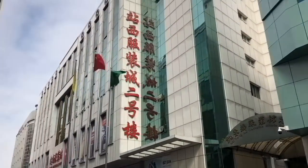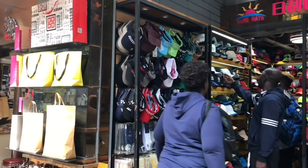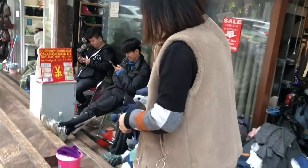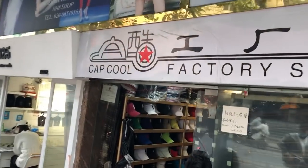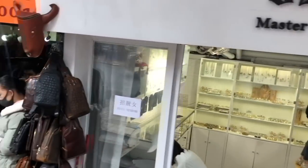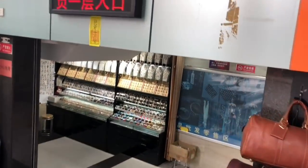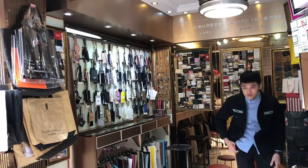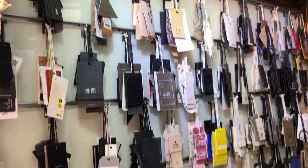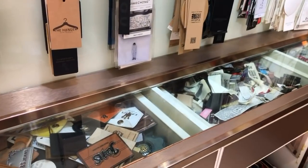This market has everything. I believe it offers higher quality clothing for retail and wholesale price. You can also brand your tags or shopping bags in this area. It's quick and easy. But mind you, most of these shops want an order of over 1,000 pieces.